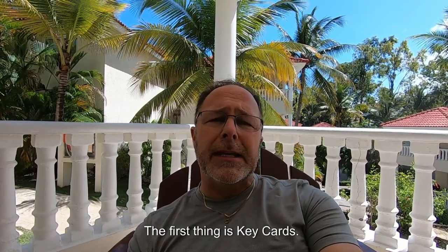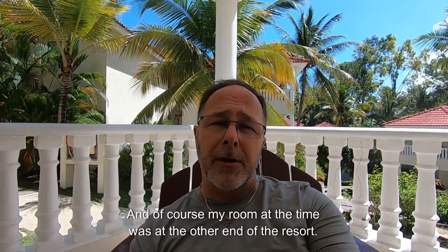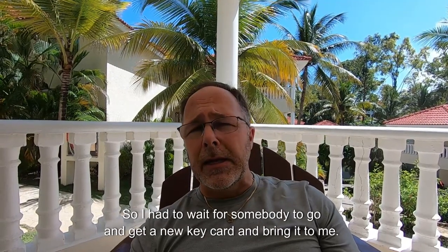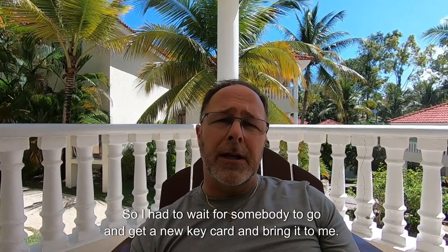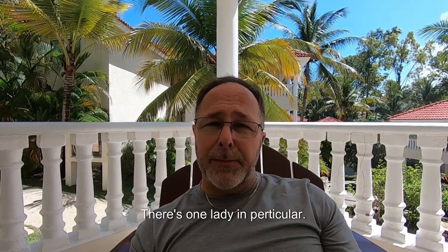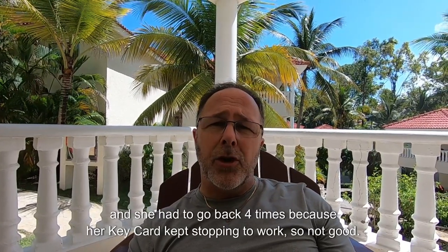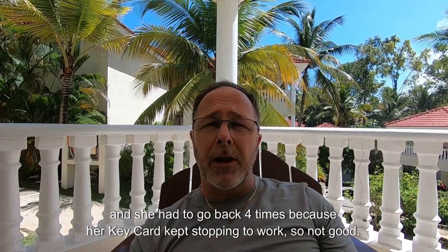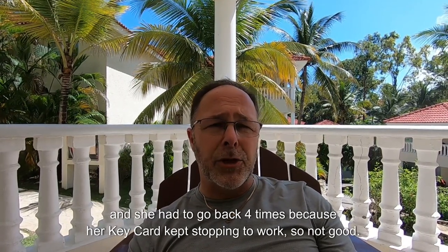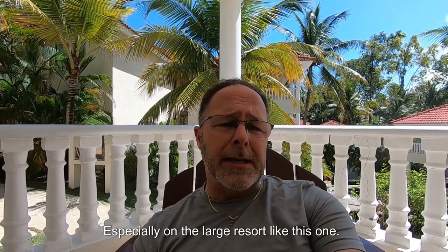So the first thing is key cards. When I first got here, my key card wasn't working, and of course my room at the time was at the other end of the resort, so I had to wait for somebody to go and get a new key card and bring it to me. And apparently that's happened to other people as well. There's one lady in particular, she's at the other end of the resort as well, where her kids, and she had to go back 4 times because her key card kept stopping working. So not good, especially on a large resort like this one.